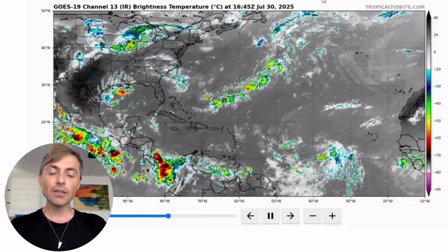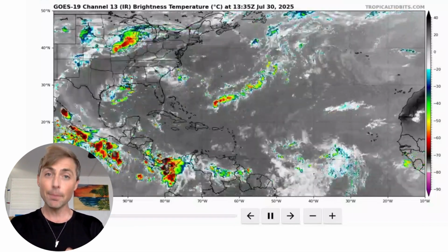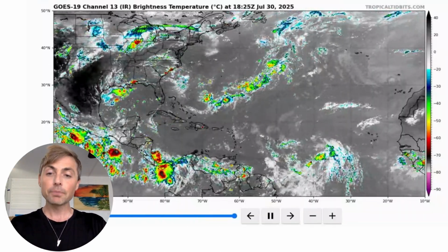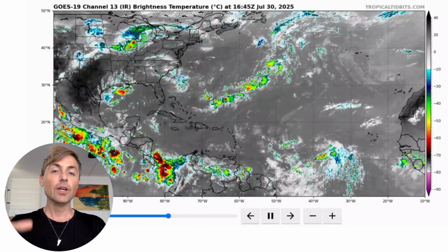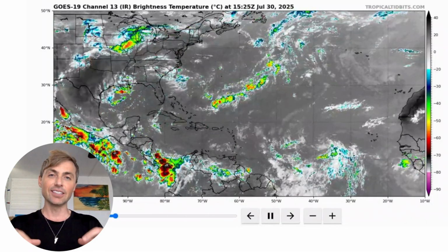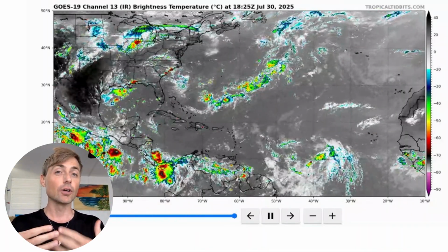My friends, we are currently looking at infrared satellite imagery, which, remember, is a measure of the temperature of the tops of clouds. So you see darker areas where we see the black colors and some of the reds. That is indicative of very cold cloud tops, typically meaning that clouds have built high up into the atmosphere. That typically means more convection and stronger storms.